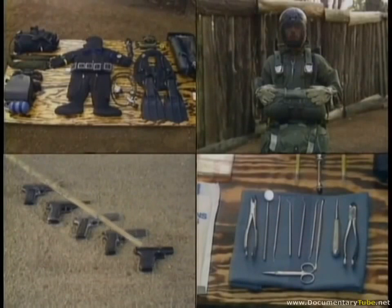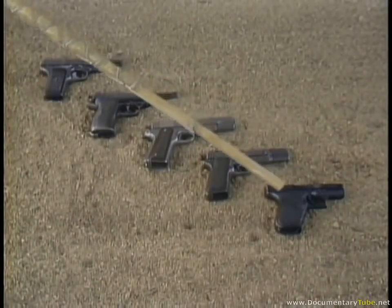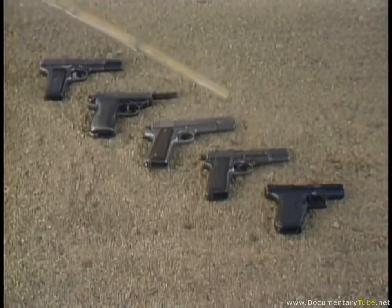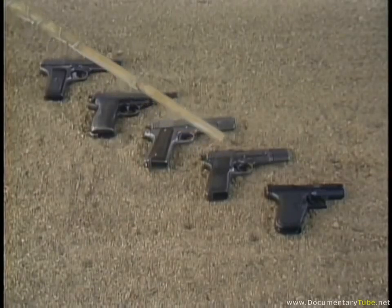This is the P7 pistol. Fires a 9mm parabellum round made in Germany. This is the P35 Browning high power pistol. Fires a 9mm parabellum made in Belgium.